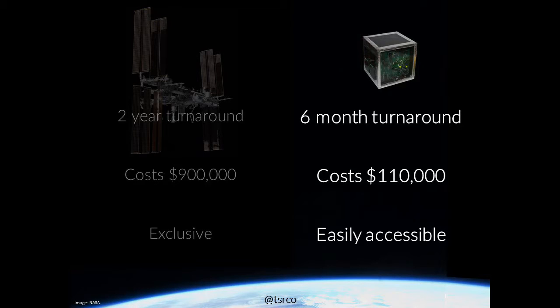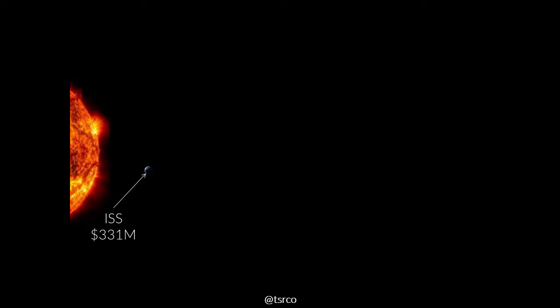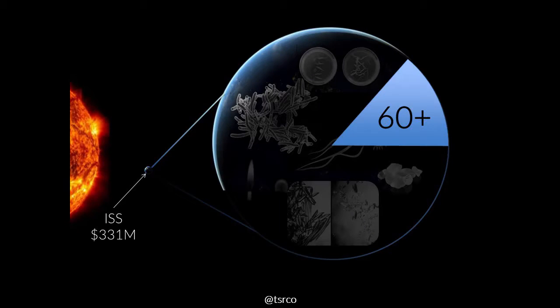Now, the current market is really driven by NASA. $330 million are spent annually on space station research. But as the space station's coming to an end, there are 360 experiments on board that need a new home. We think with our capabilities, we can capture 1/6 of that. We already have scientists coming to us and writing us letters of intent to use the platform as we develop it.